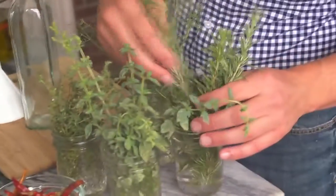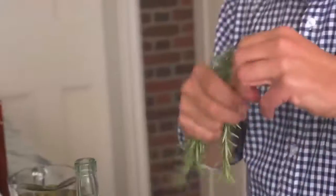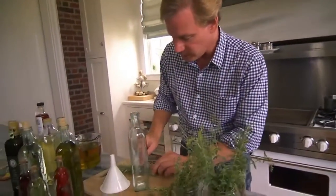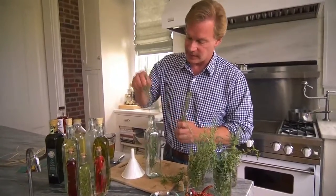For a marinade, what I like to do is just take some rosemary. You can see I've just got some stems of rosemary that I've cut out of the garden here. If you really want the aroma to come through, gently bruising the rosemary by taking a spoon and stroking the leaves like this will release some of those essential oils. And then I just drop the rosemary down in the bottle.